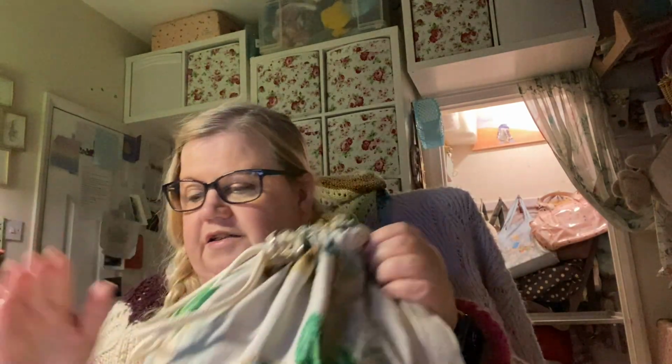Right, decision made. Okay, it is now 8:30 at night, so I don't think I'm going to do any more of these tonight. I'm going to just sit and do some knitting and chill out for an hour or so before I go to bed.